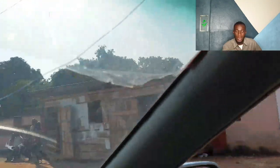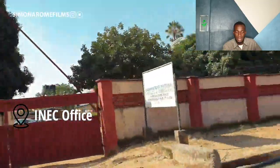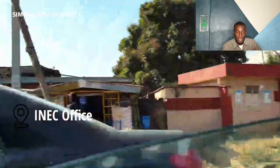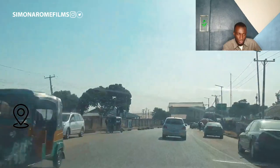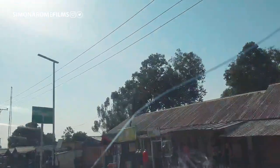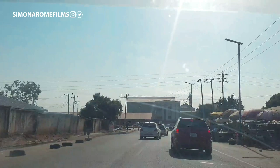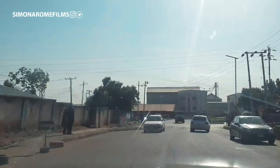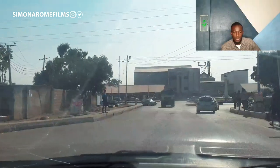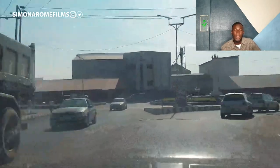So this is INEC office. And then the road here leads to Bukuru, the other way down. So this roundabout is NASCO roundabout. On this way is your way out of Jos.